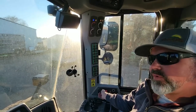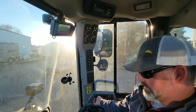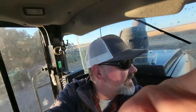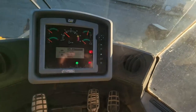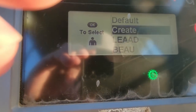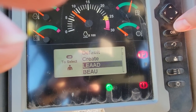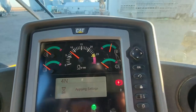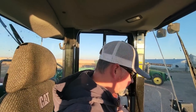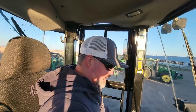Turn it on. 24-volt system. Hopefully the batteries aren't dead. Oh, yeah. Fired up. That's a good thing. Okay, what we do here, go into your program, and I programmed LEAAD. Click OK. So that'll adjust it to all of my settings, the settings that I prefer to operate this wheel loader.